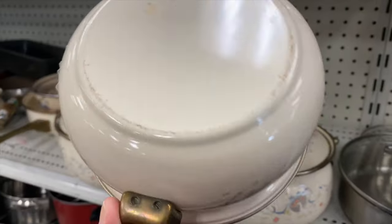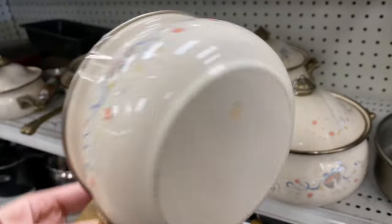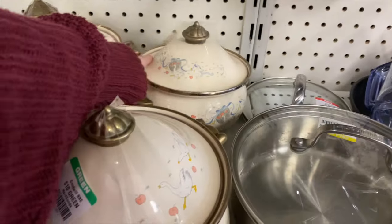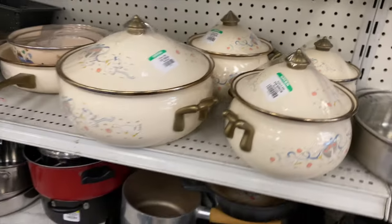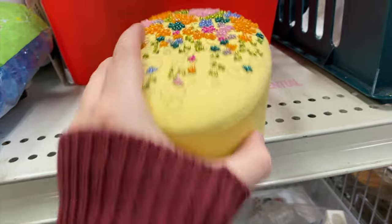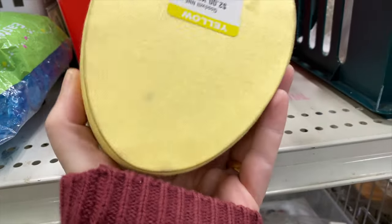Enameled pots. I've never cooked with these. I don't know how they cook and, you know, the safety and everything. I mean, I use like cast iron and stainless steel. I'm kind of particular about my cookware. And this is cute. Nice little beadwork on it.